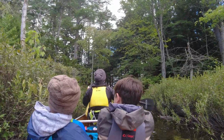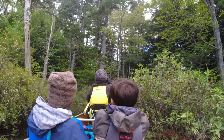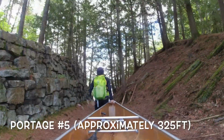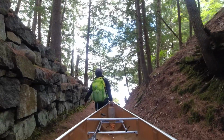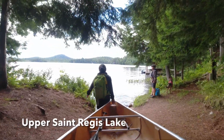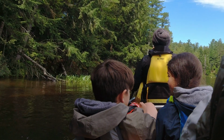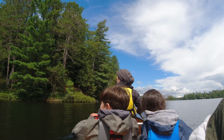Alright, we've reached the end of the portages. This is the last little bit of Bog Pond. And we're heading into Upper St Regis Lake now. We're in the last little stretch, and we gotta come back all the way through here. I don't think the canoe cart would have helped. Just hug this left side and we'll cut. There's a small little channel we can cut through. Really, I didn't expect it to be so nice out here actually. I thought it would be louder.